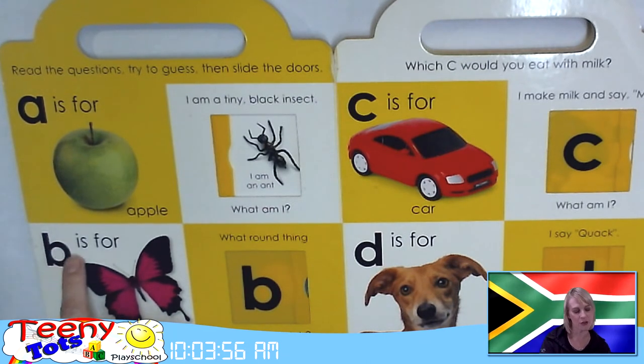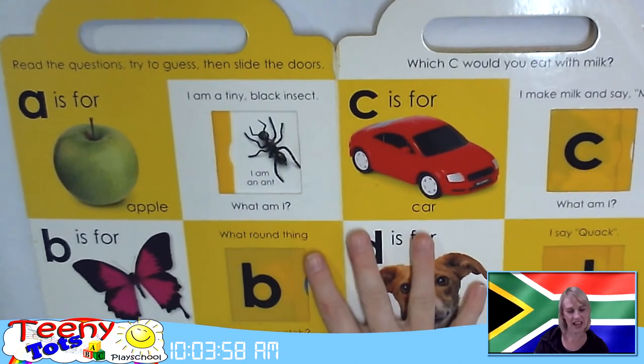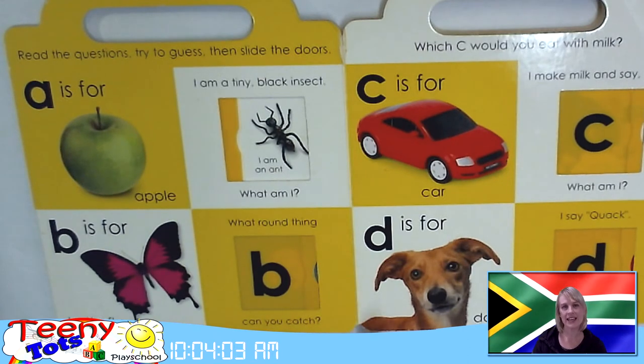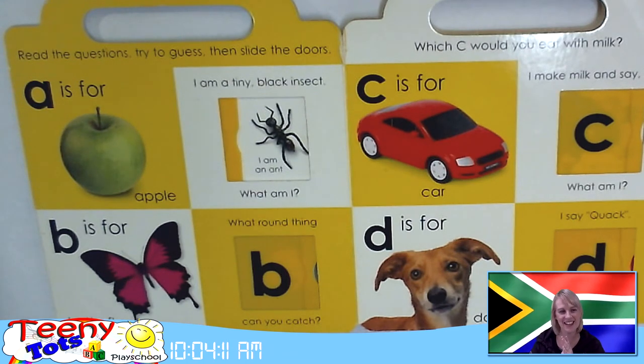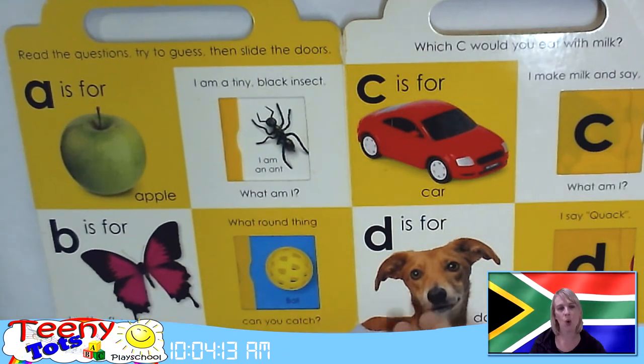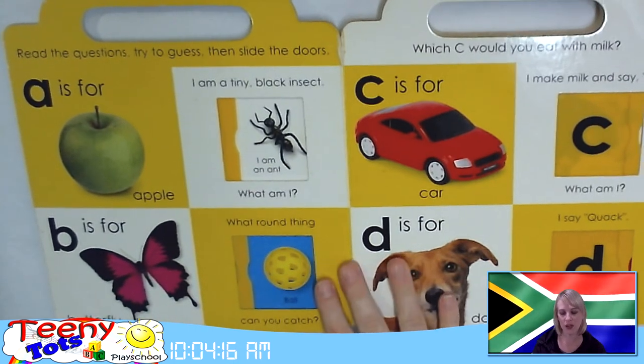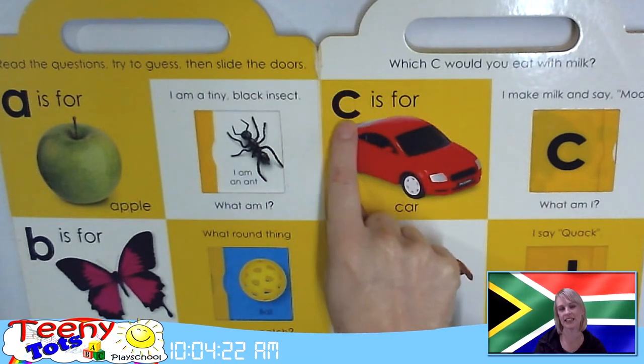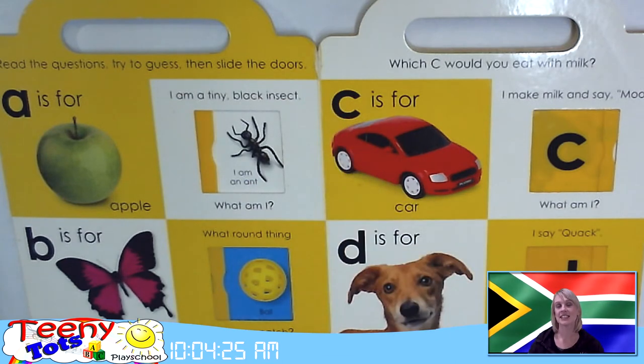Okay. Ooh, this one is peeking out. Okay, B is for butterfly. Okay. And what else could it be for? I'll give you a hint. What is a round thing that you can throw and catch? Yes, it's a ball. B for ball. What else do you see here? K for car. It's the curly K. Okay, remember we learned it as the clever cat that goes K, K, curly K. Because there's another K, and that's the kicking K.